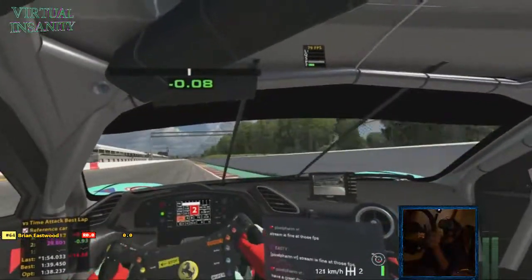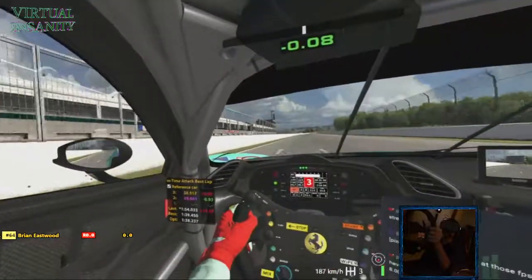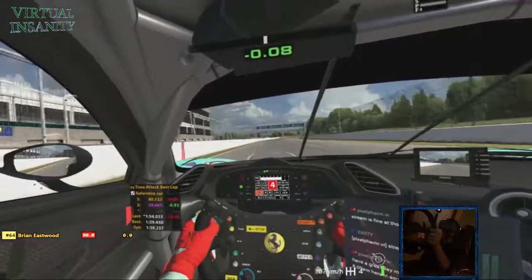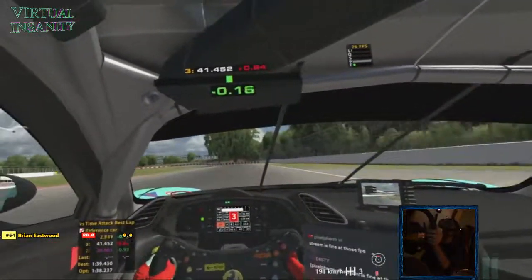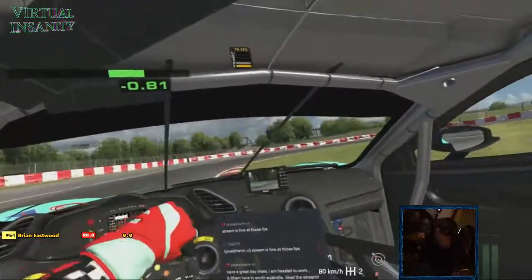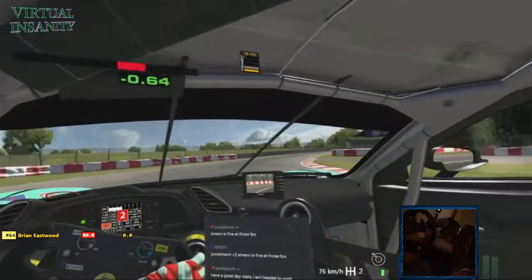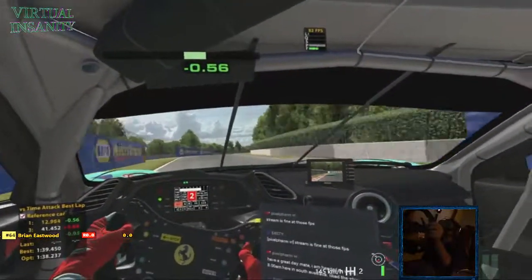Trying not to hit that curb because I keep getting penalised and I just messed the whole thing up. And I'm like +8 of a second. That's what happens, you see. You mess a bloody great run up with an absolute atrocious section and you end up a few milliseconds behind where you were anyway.